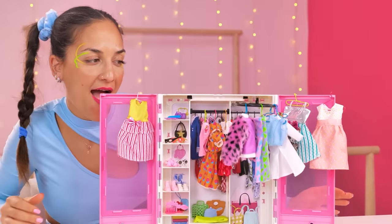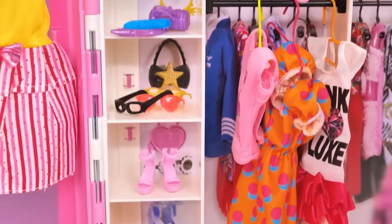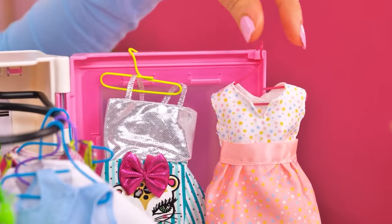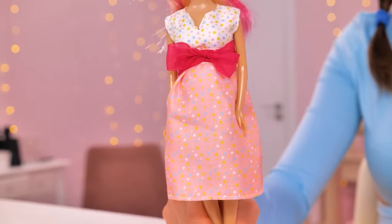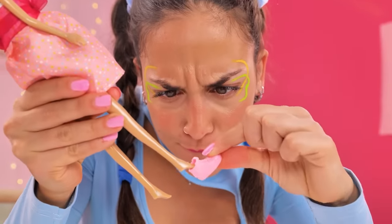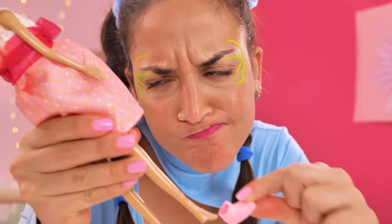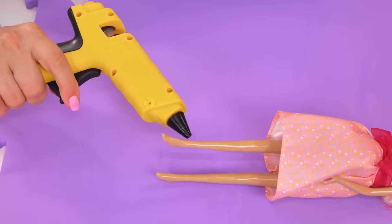Wow, so many outfits. Oh, Justin really took care of them. And this is the perfect dress for her. Wow, it's so pretty! I love my new style! Wow, time for shoes! What? These are too small! I'm going to craft you some. I saw an easy DIY video. Just need a glue gun. I'll design the best shoes ever!